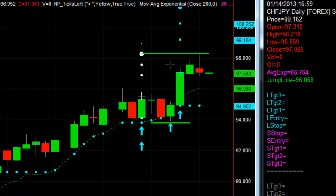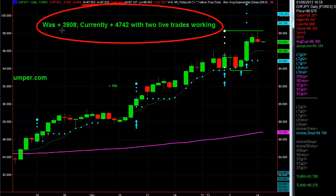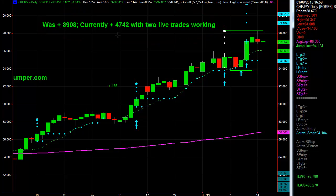I have not posted the results of these two trades yet. So it was 3,908 pips. We've since had some really nice moves to the upside. Now we're at 4,742 pips. And then this one here, this was good. This one not quite hitting its full target, but almost getting there, but definitely in a risk-free and profitable position. And hopefully it's going to move higher and continue the trend of the upside. So these two trades not posted yet, but you can see some significant growth in profits on the Swiss yen, dating all the way back to the beginning of 2012.